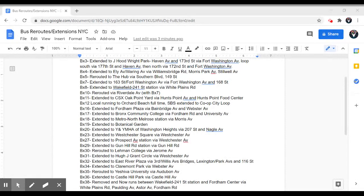The BX15 is also exactly the same, except the BX15 Limited also got changed. Now there's no more service between 3rd Avenue, 149th Street, and its terminal of 125th Street and 12th Avenue. There's no more limited service. I'm cutting that whole section off because it would be very slow. The BX21 remains pretty much unchanged, as well as the BX22.